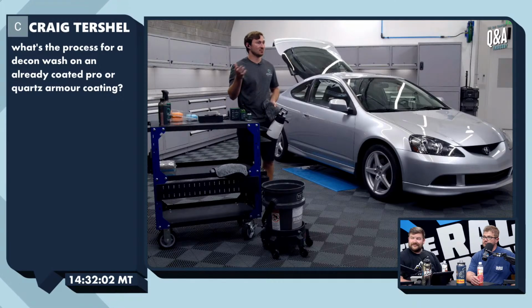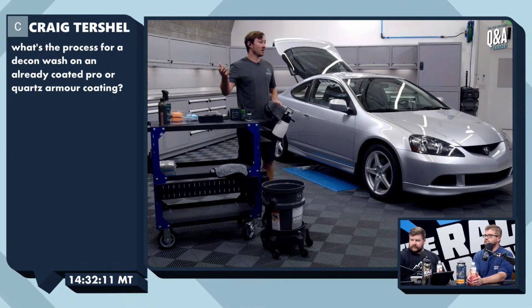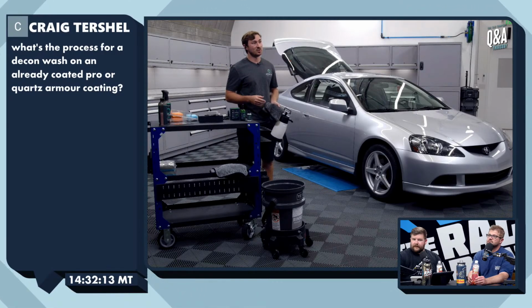After that, you're kind of pulling it inside or wherever you're doing it. Then you're getting into what you want to put on it to top it. That depends on how long the coating's been on there. Your options are Phobic if you want to go a little crazy and get year plus durability, or you can put on something like a ceramic spray sealant and you're good to go from there.